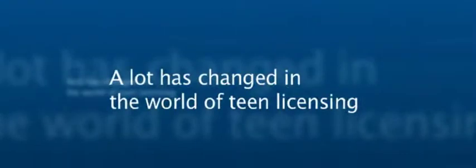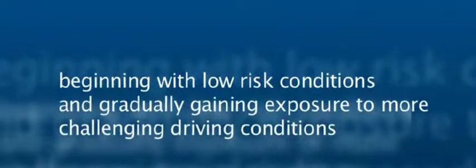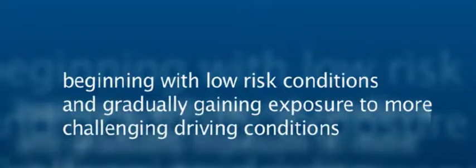A lot has changed in the world of teen licensing since you were a novice teen driver. Now every state has some form of a teen licensing system called Graduated Driver's Licensing. The GDL system allows teens to ease into complex driving situations as they learn to drive, beginning with low-risk conditions and gradually gaining exposure to more challenging driving conditions over an extended period of time.